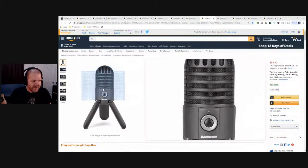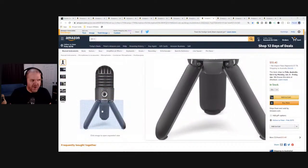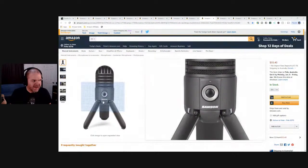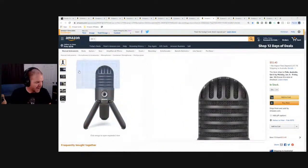On the front there, you've got your volume control and your mute button, and it's got its own built-in little stand. It's also got a screw mount on the bottom there, so it can go onto a mic stand. It looks kind of weird. It kind of stands up in midair, but it does a good job.